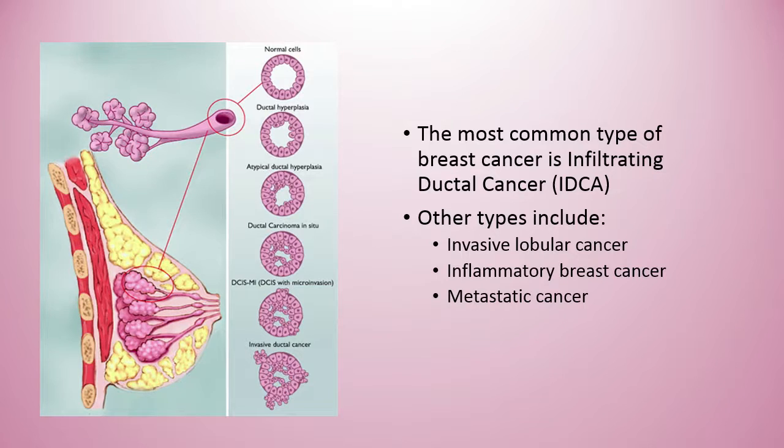So the most common type of breast cancer is called infiltrating ductal carcinoma, or invasive breast cancer. So on the path report, you can see it said a couple of different ways, but it's cancer that arises from the ducts of the breast. Other types of breast cancer that are less common: invasive lobular cancer, which would come from the lobules of the breast. Inflammatory breast cancer is an uncommon situation, and this is where breast cancer infiltrates the dermis of the breast.